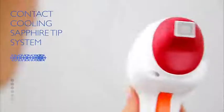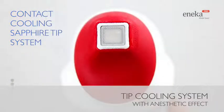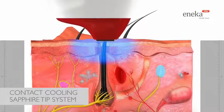Contact Cooling Sapphire Tip is the contact cooling system created by Thermosalud. Its anesthetic effect minimizes the pain and increases the security of the patient.